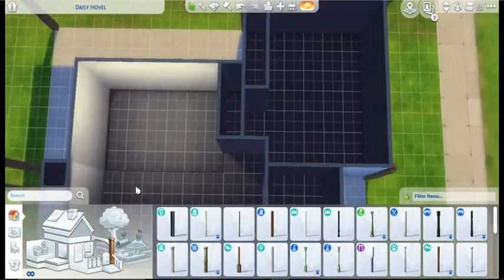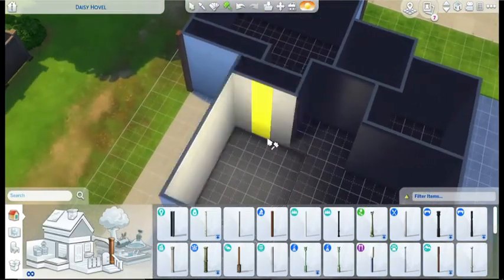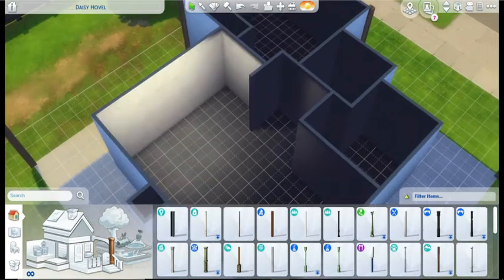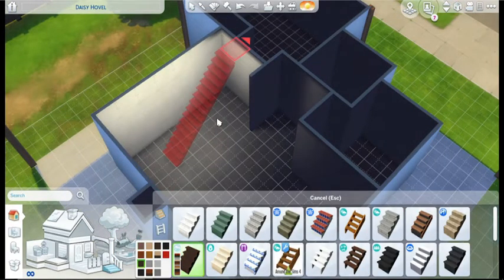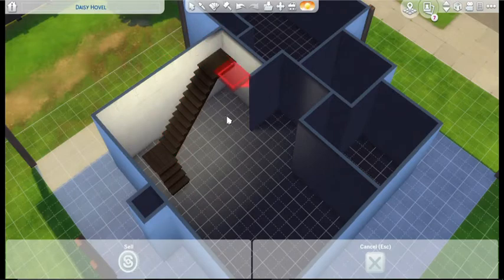My stairs are missing. That's not good. Uh-oh. All right, one minute. We gotta tweak this. The stairs are gone, guys. We need to raise this and add in stairs. That's what we need to do. So let's do that real quickly. Let's just add these in here, I guess, and then just tweak it once. Boom. And there. And then move this over.